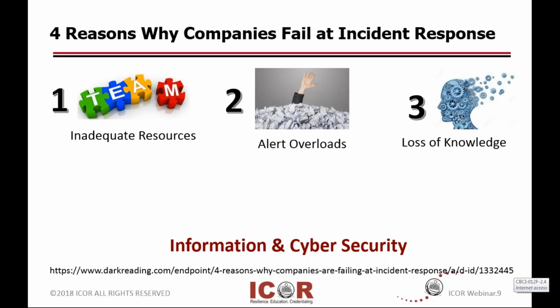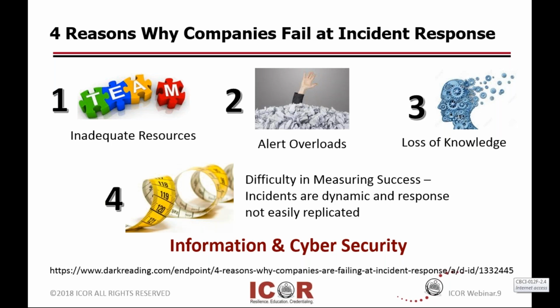Tied to this inadequate resources is this loss of knowledge. People walk out the door and they walk out with knowledge about how to manage an incident, how to identify an incident, what's been done before, and you're now reliant on what you have documented, and you should hope that your documentation is good enough. And the fourth reason that was provided was really this difficulty in measuring success.